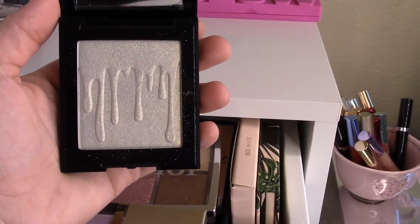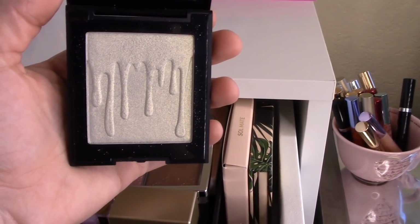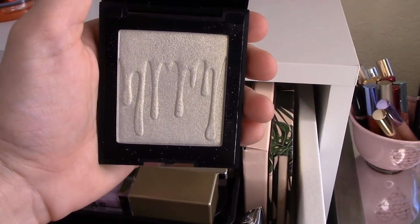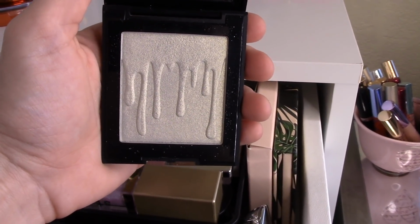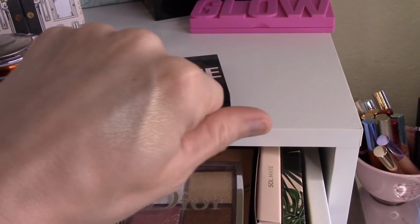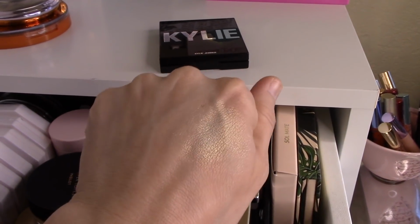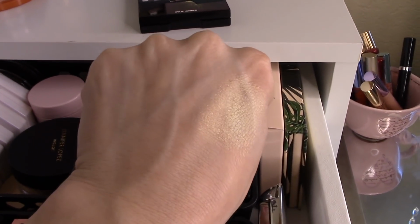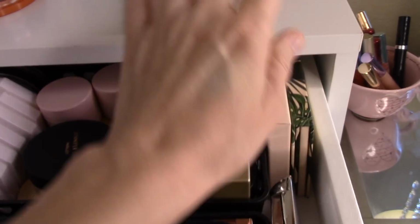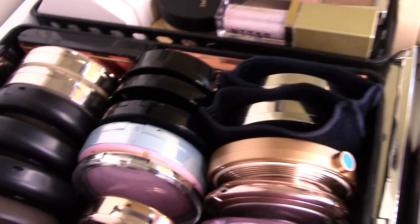It almost looks a little ashy in the pan because it does have that green hue to it. But in fact, once you blend it out, it is very pretty. And I love Kylie highlighters for their intense glow, and this is really no different. So here is what it looks like. It's got a hint of green, but again, if you blend it out enough, it is so beautiful. So I'm actually quite happy that I picked that one up, and I'm going to use that for this week since we're keeping in theme.